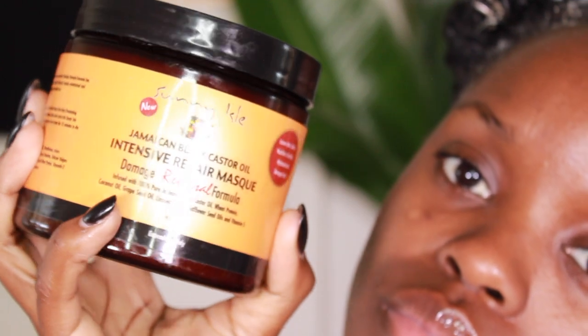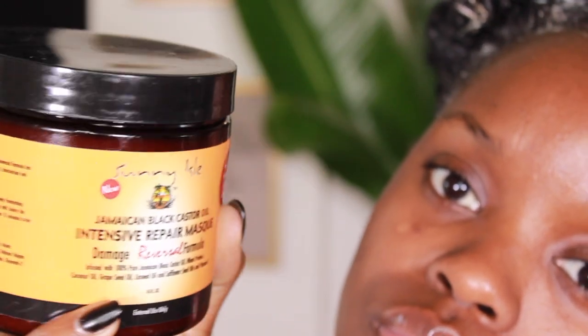The treatment has been sitting in my hair for about 30 minutes. So I'm now going to go in with my Jamaican Black Castor Oil treatment and overlay it with the collagen treatment that's in my hair right now and let it sit all together for 30 additional minutes.